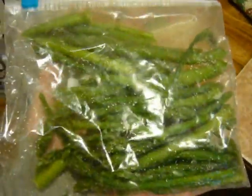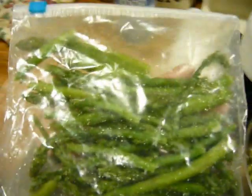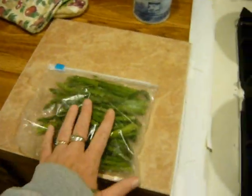And when did you pick this? This morning. That's quite a bit. Well, added with that, have a couple of meals there. Good deal.